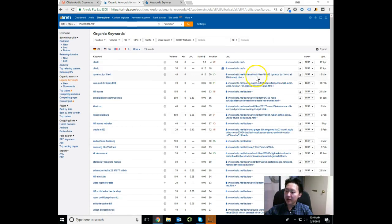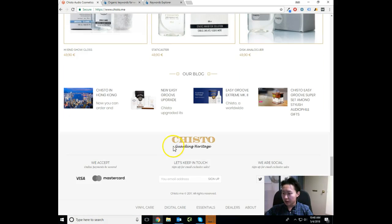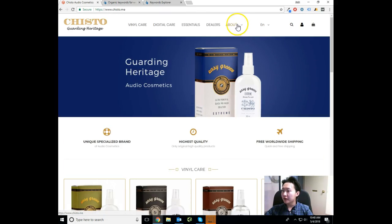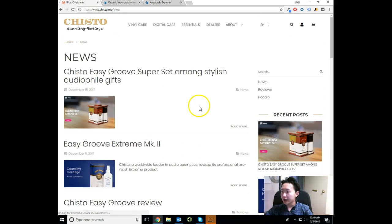And the way that I recommend that we go about doing this is actually building out a specific page. So let's say that we want to go after the keyword vinyl record cleaner or cleaning, right? What I would do is, I don't know if you have a blog or a newsfeed... News, okay, so yeah, it looks like you do have a blog.